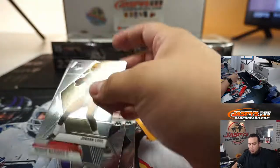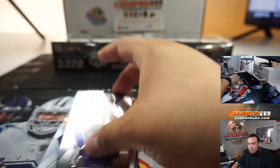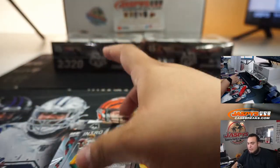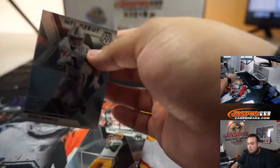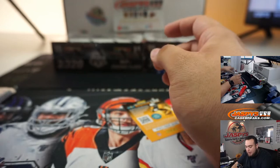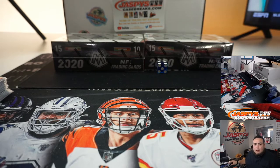Yeah, because you're only getting one per case. But, I mean, I guess the checklist is still the same, right? There's only 10, but like I was saying, they probably created more cases of Mosaic football than they did of basketball because there's obviously much more players in football than there is basketball. With, you know, obviously basketball having 13-man roster compared to 53. So, a lot more players, I guess, in Mosaic football. But, I mean, hey. I'm sure they're still going to sell well, especially if they're graded, you know? But yeah, there is still the same amount when it comes to the checklist, at least.